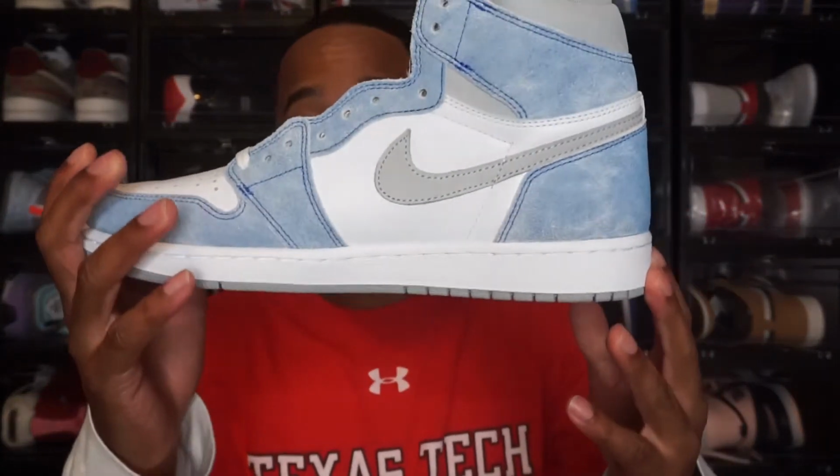Now, don't get me wrong, they're neck and neck with each other in my mind. You can't go wrong with either one. I think they're both great shoes. They're both great concepts. The colorway is just great. That blue is awesome. But I think if I were to pick one, like if I was going out and deciding which one I'm wearing, I think I would pick the University Blue over the Hyper Royal.